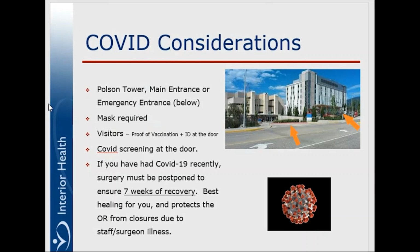In terms of COVID considerations, at this point, things have been fairly stable in terms of changes around the hospital visit for some time now. The things that we know are that patients will have only a few access points to enter the hospital. One would be coming in through the main entrance of the Polson Tower, which is the second driveway entrance into the hospital grounds. That entrance will take you right onto the second floor, where there will be a greeter to do some screening and give you directions on where to go and how to get there.